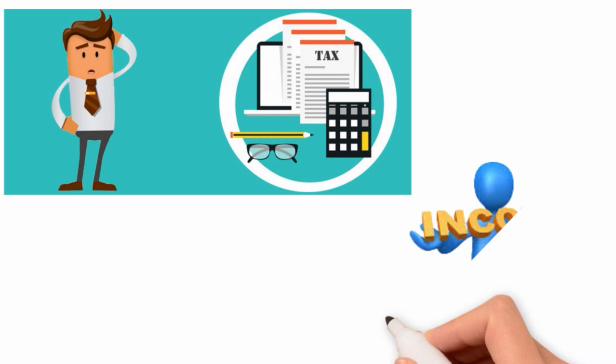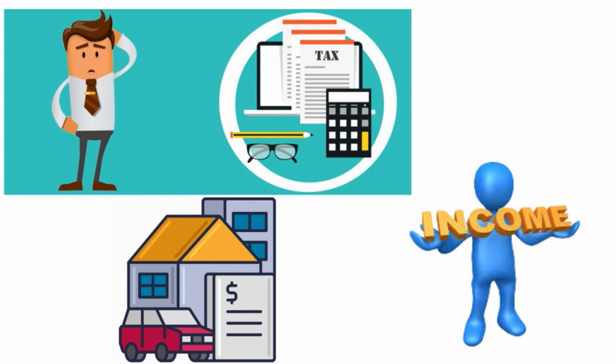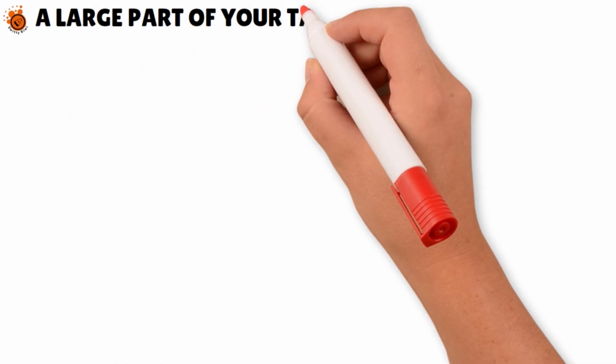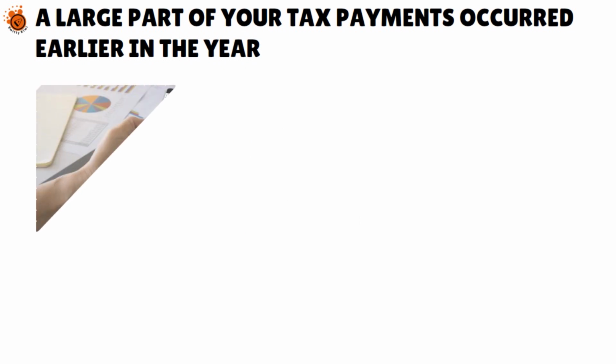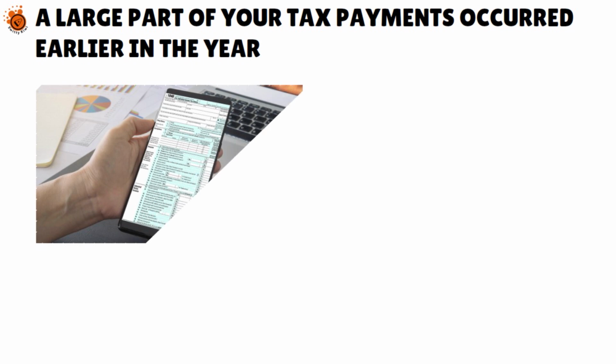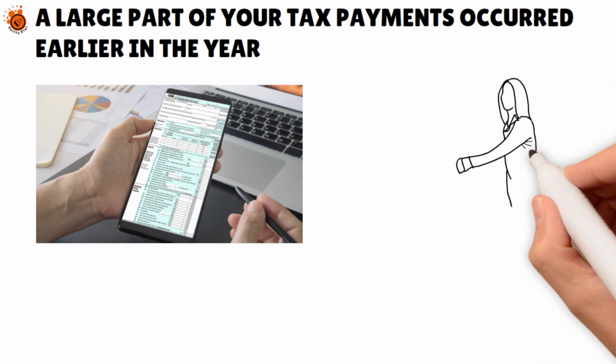You generated a large part of your income later in the year. For example, you sold an investment in December and generated a huge gain. A large part of your tax payments occurred earlier in the year. For example, let's say you applied a large overpayment from last year's return to this year's taxes, or your filing status changed to or from married filing jointly.